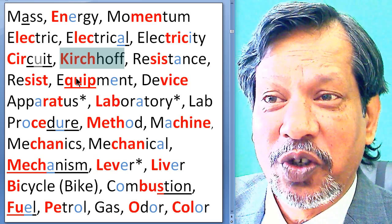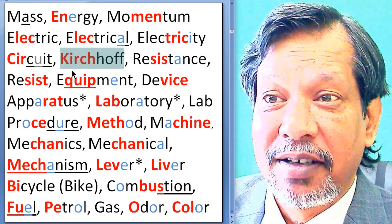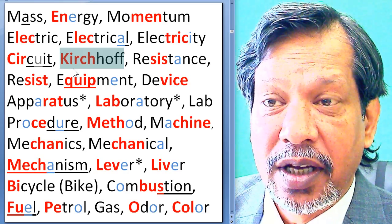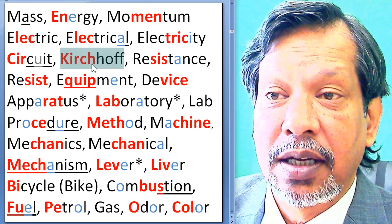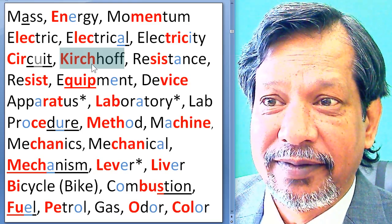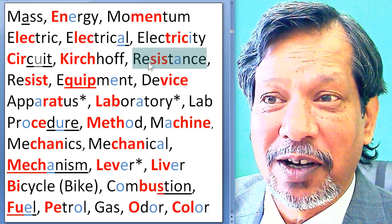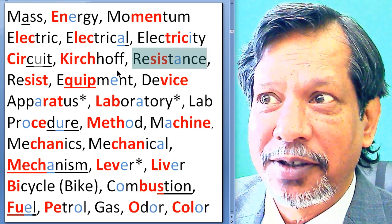This one. He was a German scientist, a physicist. It's pronounced the German way. Kirchhoff. The CH in German is not the English ch. So do not say Kirchhoff's law the English way. Kirchhoff's law. Circuital laws.